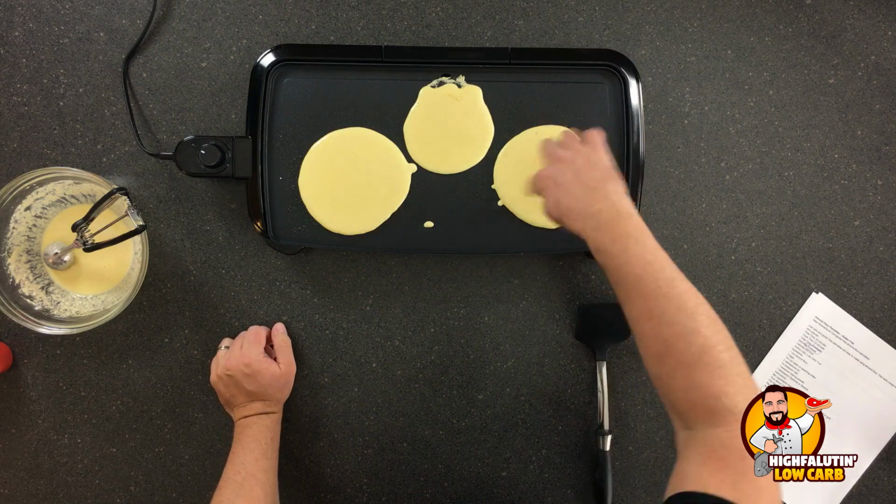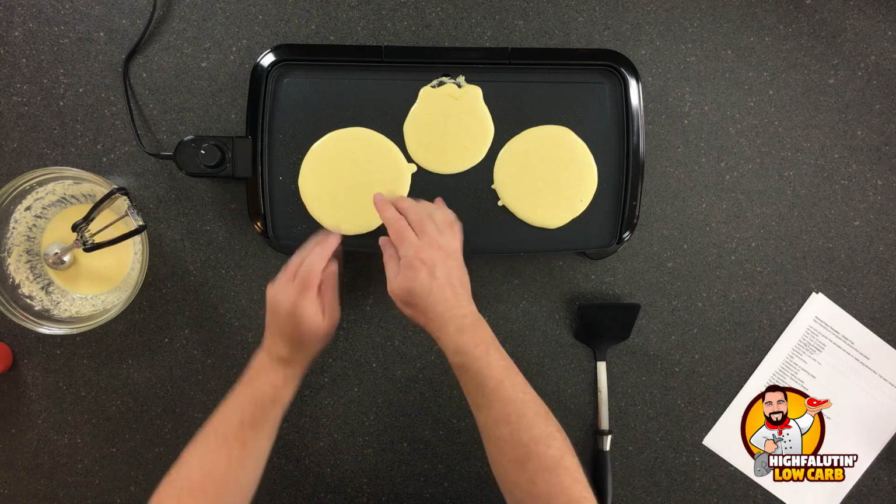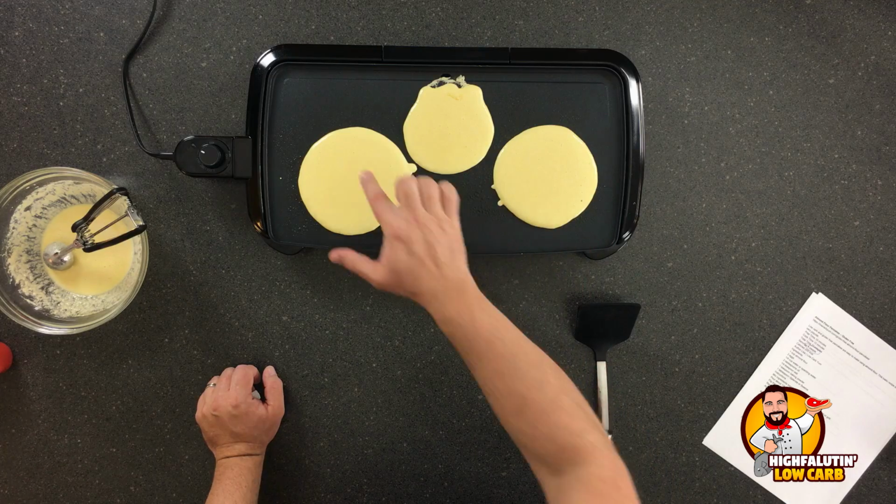So now the secret to a low carb pancake is sort of exactly like the secret to a regular pancake. You leave them alone until you start to see some bubbles that, once they bubble up, don't fill in. You know, the first few bubbles, the batter will come back in and fill in. Leave these alone. Do not try to touch them or move them. They're going to break apart, and we're trying to keep them together. So wait until some bubbles form, and then we'll flip them.